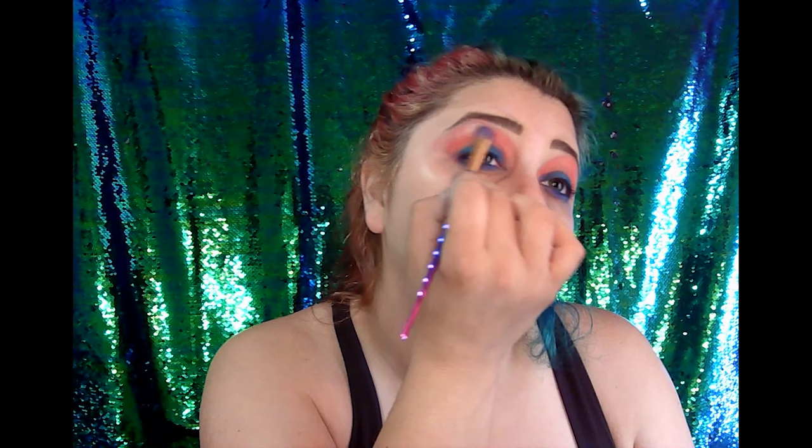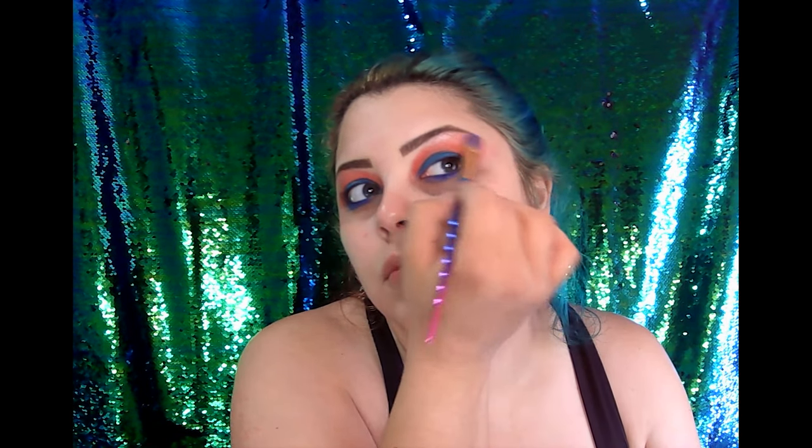Probably cleaning a brush at this point. Always be sure to clean your brushes, guys. I'll do my best in one of my other videos to show you the pad I use to clean the brushes off. It's a really cool little pad. It gets a lot of the pigmentation of the different colors from the brushes that I'm using out, so it makes it easier for me to move on to other colors.